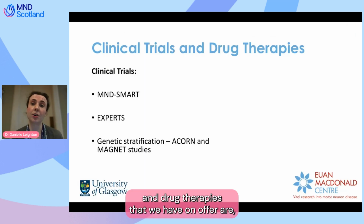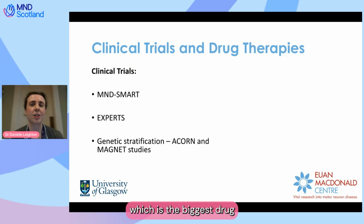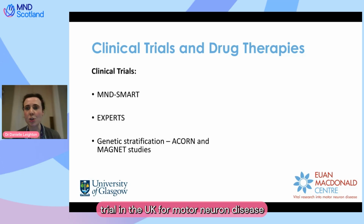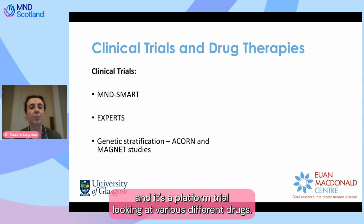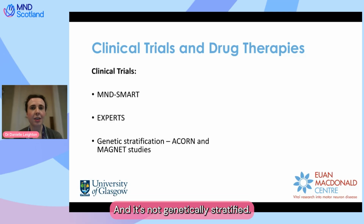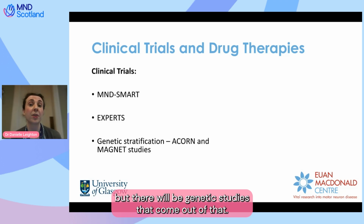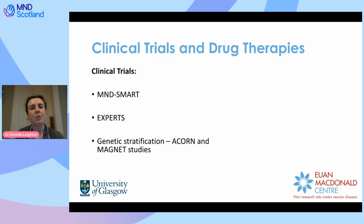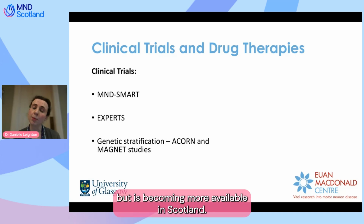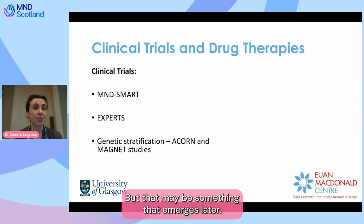The current clinical trials and drug therapies that we have on offer are MND-SMART, which is the biggest drug trial in the UK for motor neuron disease, centred in Edinburgh but available across the UK. It's a platform trial looking at various different drugs. It's not genetically stratified, so it's not specific for genetic types of motor neuron disease, but there will be genetic studies that come out of that. There's also another drug trial called EXPERTS, which is centred down in England, but was becoming more available in Scotland. Again, it's not looking at specific genetic subtypes, but that may be something that emerges later.